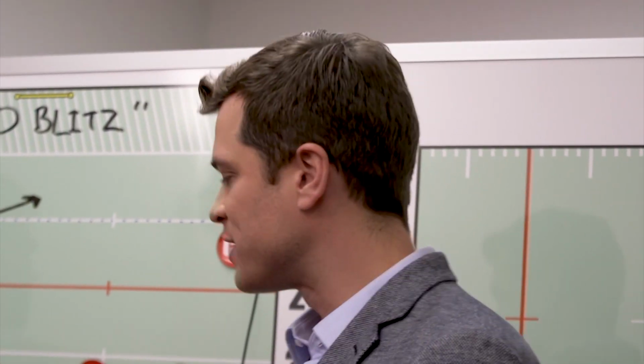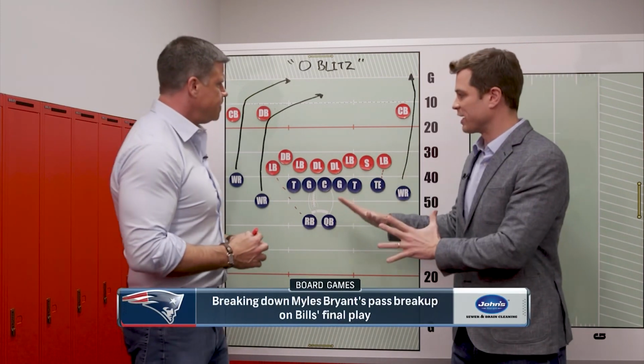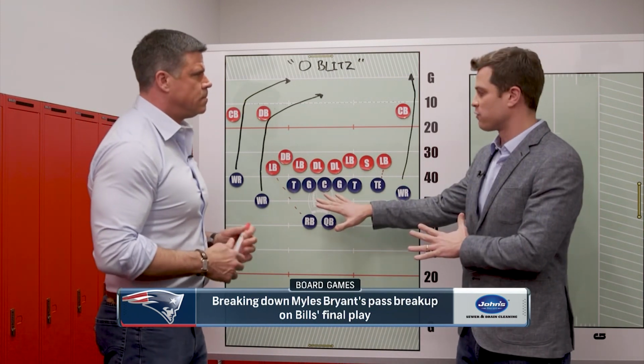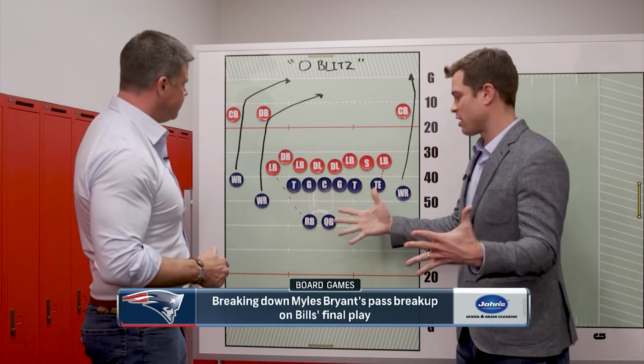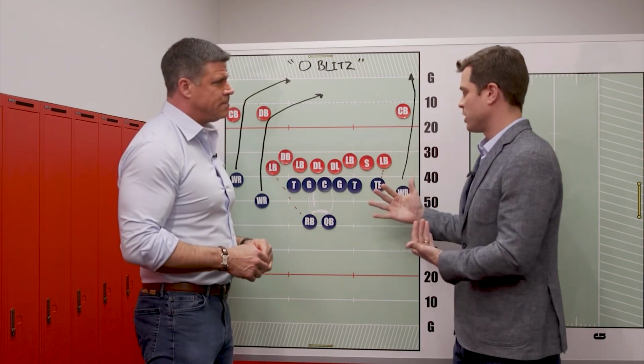And Ted, we just heard from Myles Bryant there talk about how the Patriots were bringing pressure in this 4th and 14 situation at the end of the game. He was in man coverage on Cole Beasley, but illustrate it for us. Show us how this one worked. What was the call here, and why were the Patriots so aggressive?